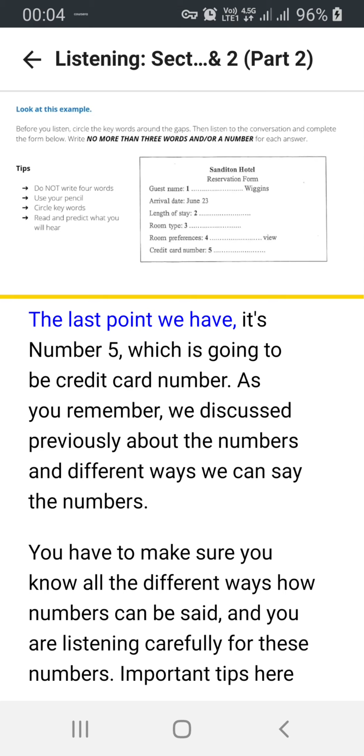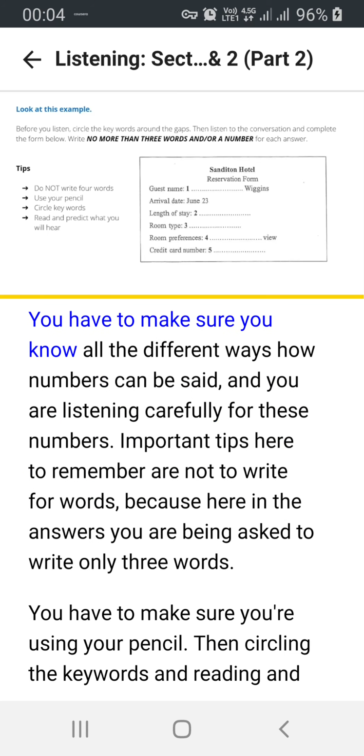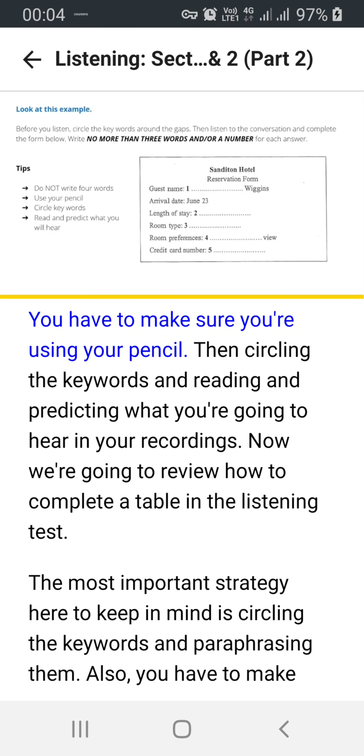And the last point we have is number 5, which is going to be credit card number. As you remember, we discussed previously the numbers and different ways we can say the numbers. So you have to make sure you know all the different ways numbers can be said, and you are listening carefully for these numbers. Important tips to remember are not to write four words, because in the IELTS test you are being asked to write only 3 words. You have to make sure you are using your pencil, circling the keywords, and reading and predicting what you are going to hear in your recordings.